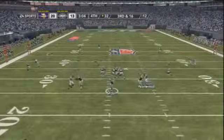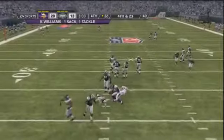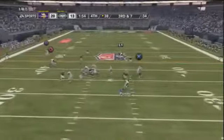3rd and 16 for Orton. He's back to pass. Time to throw it, but good coverage. A coverage sack is that. And that's going to be Kevin Williams getting his 1st on the year. So the Vikings have it now under 2 minutes to go.